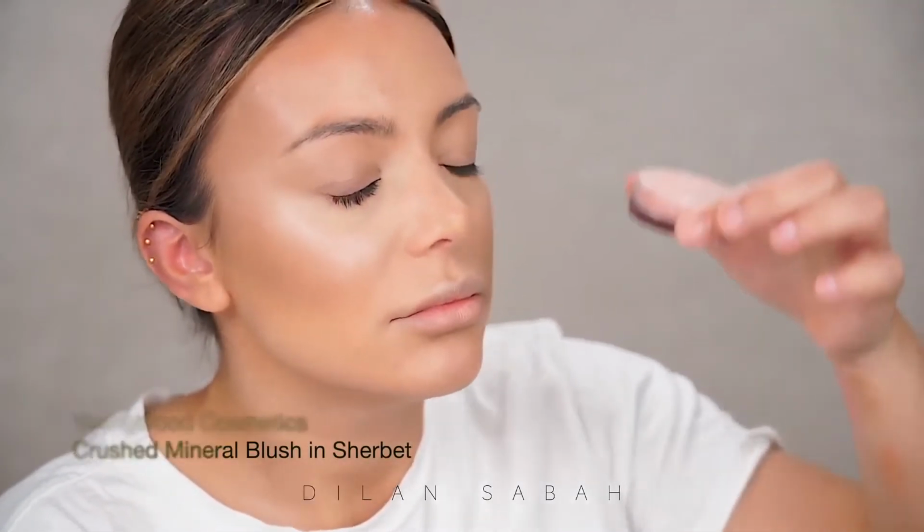Now for blush, let's see, because these are highlighters. I'm going in with this blush. This is called, I need my YouTube pronunciation channel, Sherbet. I think it's Sherbet. Sherbet. I got that one. Sherbet color blush. Sherbet. Yeah, I know, girl, I know.